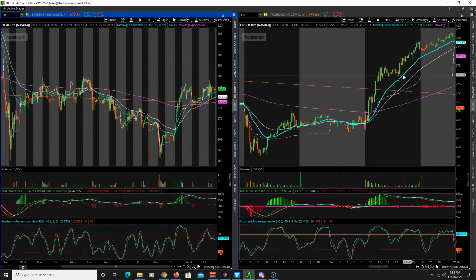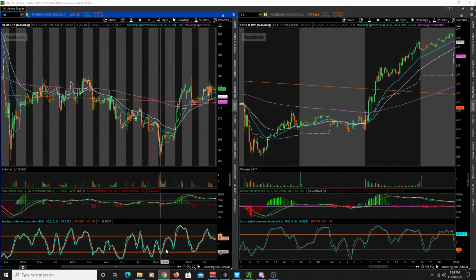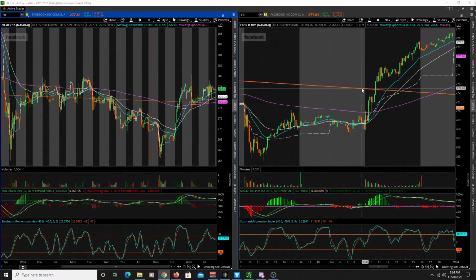I grabbed the 277.50 calls at 80 cents, and they went from 80 cents to $2.83, which is a 200% move on Facebook. So that was a nice clean move. It was very textbook. Let me see on the hourly, it was considered oversold right here, and it's trending up, making higher lows. So that was definitely a good sign to go long on that one.